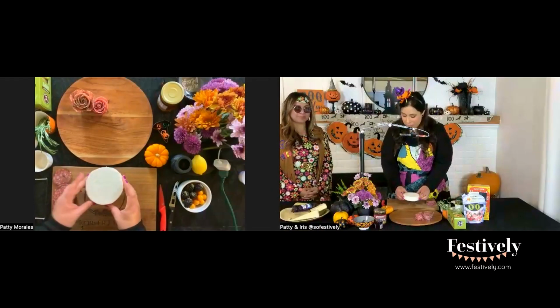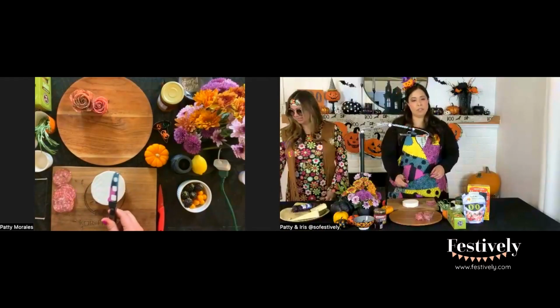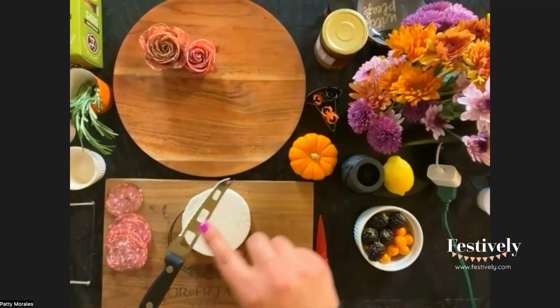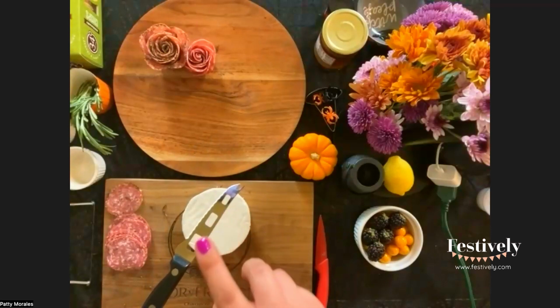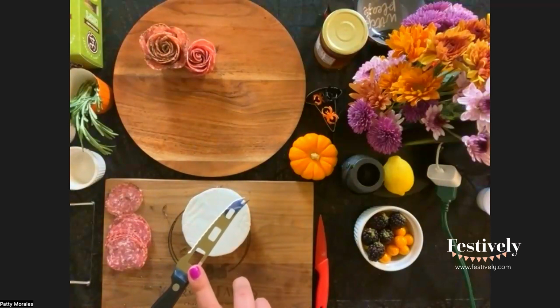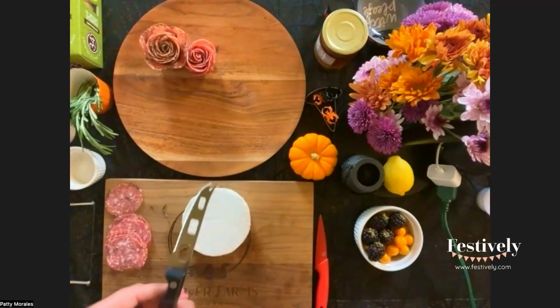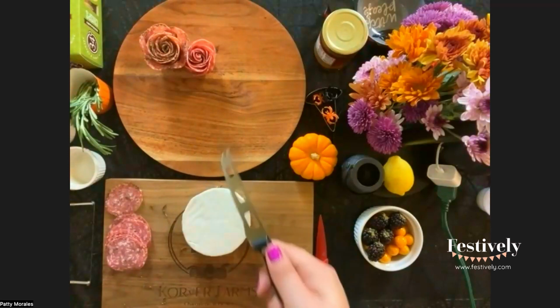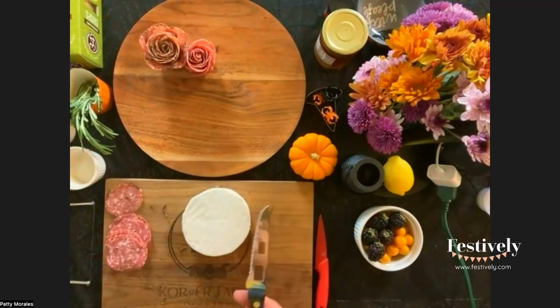So you're going to take your wheel of brie and then use your knife. So I have an actual, this is a cheese knife. What makes this great is these holes here. The cheese, like soft cheeses, will not stick to the knife. So this is an awesome knife. It's serrated for harder cheeses and it's forked. So this makes it a lot easier to cut your hard cheeses.